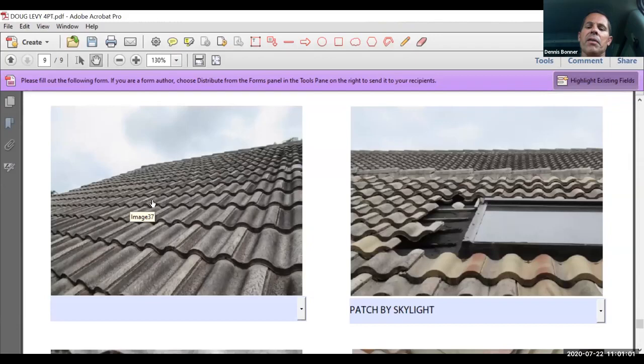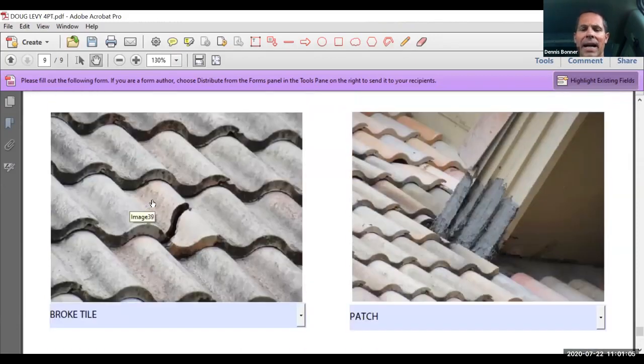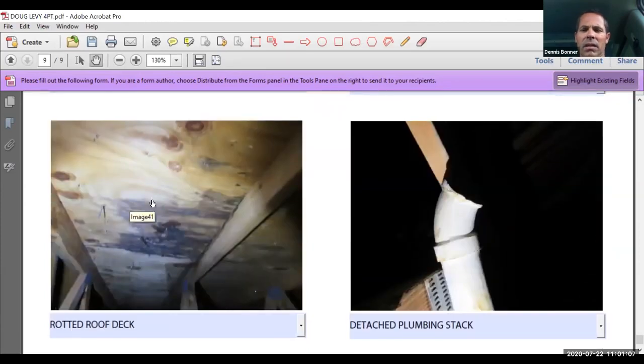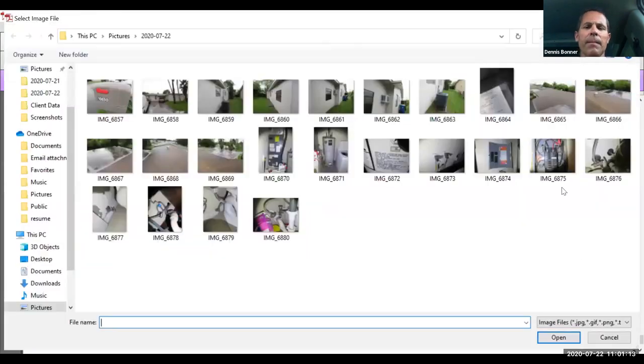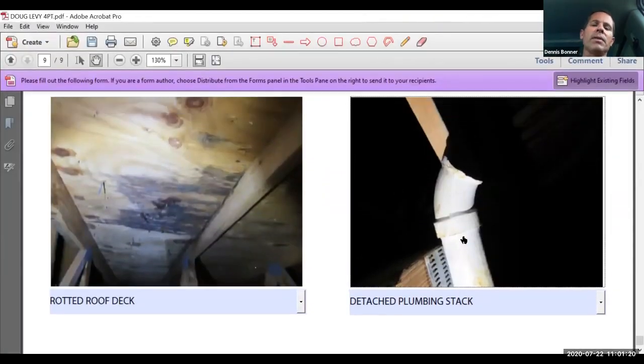You see a patch around the skylight. There was also water damage on the interior ceiling. Little ghetto patch here. Another rotted roof deck, a disconnected stack, and you could see the little hole in the roof deck, and that was it. Now, when there's like 4 billion deficiencies on a house, you're going to run out of picture paper. Just one thing fails the 4-point. It's a pass or fail, right?